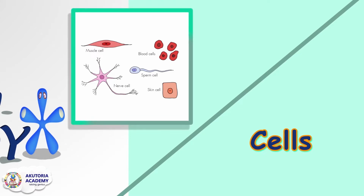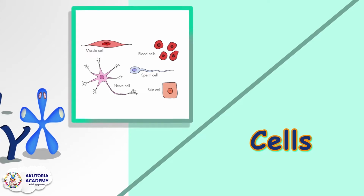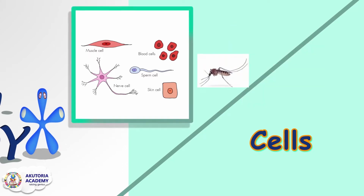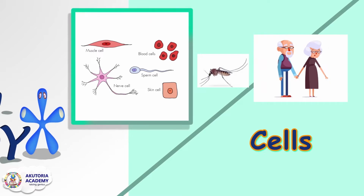Living things do not last forever. Body cells have limited lives. Some cells get damaged when you get hot, others wear out over time. As cells die, the dead cells are replaced with new cells on a daily basis. Some cells live only a few days, others live for many years.